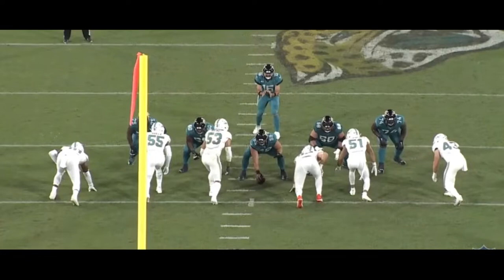Because in theory, the Dolphins could drop Van Noy out, and drop Grugier Hill out, and drop him out here and rush 2, rush 3, right? In theory, they could do a lot of different things out of this. Now, this is 4th and 6, and let's just look here what happens.